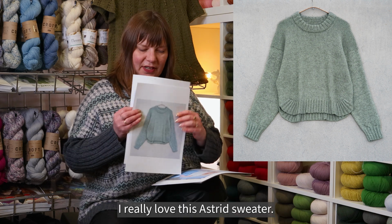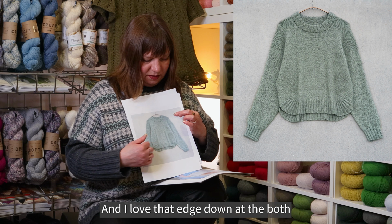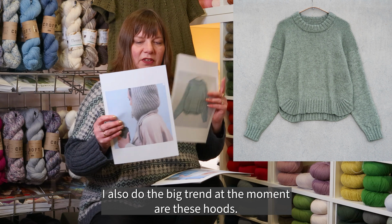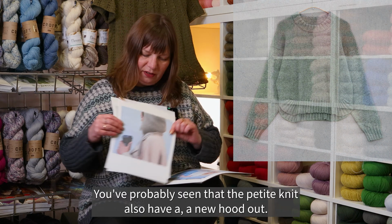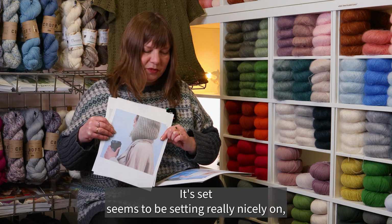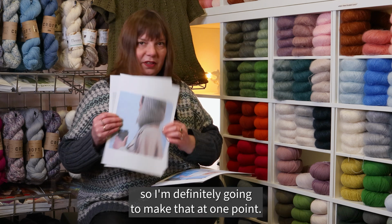I really love this Astrid Sweater, and I love that ribbed edge at the bottom, which is curved. I also love the hoods, which are the big trend at the moment. You've probably seen that Petite Knit also have a new hood out. But this is Knitting for Olive's version, which I really love. It seems to be sitting really nicely, so I'm definitely going to make that at one point.